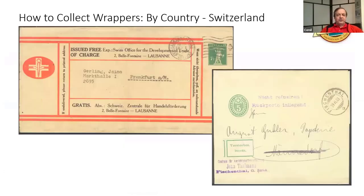Here are some Swiss wrappers, and on the upper left is basically an official wrapper of the Swiss Office of Development and Trade. Swiss wrappers tend to be very nice. They have a great variety. So they are really nice to collect. In a second, I'll show more. But I wanted to take a closer look at this one.